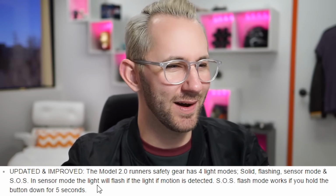Model 2.0 runner safety gear has 4 light modes: solid, flashing, sensor mode, and SOS. What? What is SOS for? Help, I can't stop running! Save me! Or I'm running from this creep! Save me! I'm pretty sure if someone sees someone running after them, they're gonna be like, oh shoot, that person's in trouble because that person's running after them. Or they're just out for a run together. But so that's what the SOS mode is for? It's like you're running and there's someone behind you and most people are like, oh, look at that nice woman and that man having a good run together.